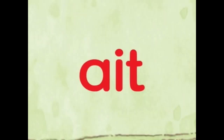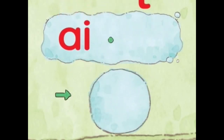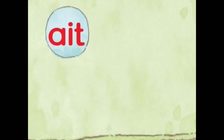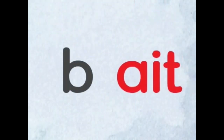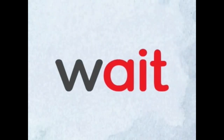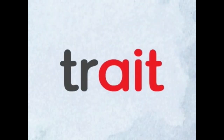The word family of eight. Point and say. Eight, eight, eight. B, eight, bait. W, eight, wait. Tr, eight, trait.